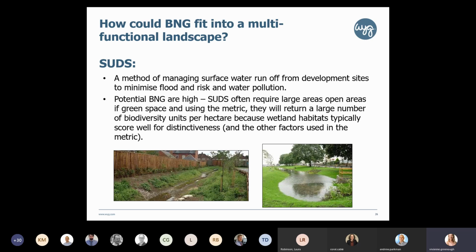Now, there will be things to consider because obviously some SUDs will be better for ecology than others. A SUD which is dry for half the year won't score as highly as a SUD which has water contained within it all year round. So the key thing here is that the ecologist really needs to understand the SUD system well to be able to input the most accurate data within the calculator.